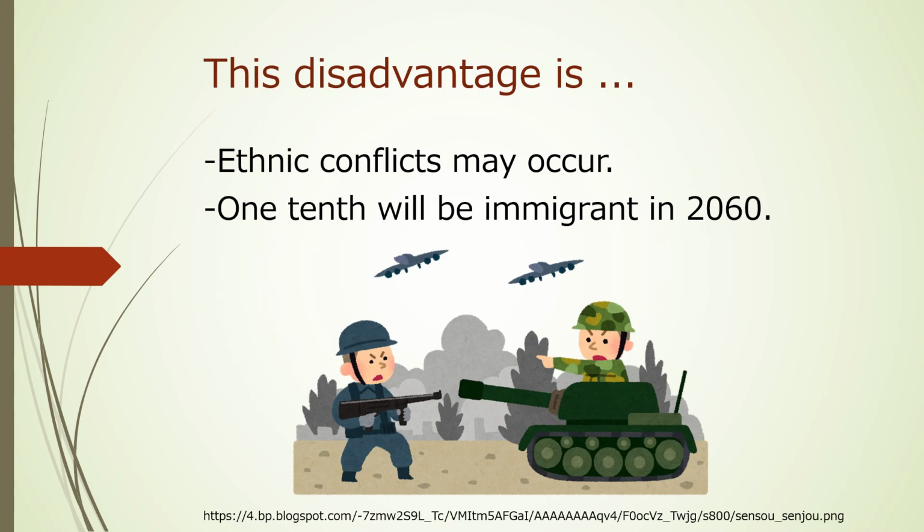However, if we do this easily, new problems such as conflict between ethnic groups and deterioration of land will be born. And even if the current population number can be maintained, 1 in 10 people will be immigrants in 2060.